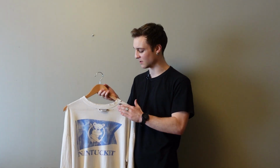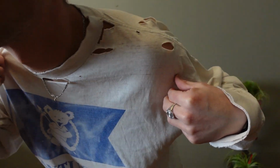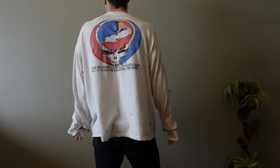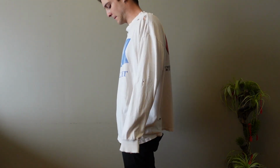The only reason I really liked this t-shirt and bought it was the distressing. You'll see with more Greg Lauren pieces in the future that I show off that I really like that all over distressed look. I just think it looks kind of badass. So I don't care about the fact that it's a Grateful Dead tee. Unfortunately, that made it more expensive.